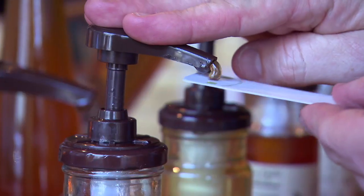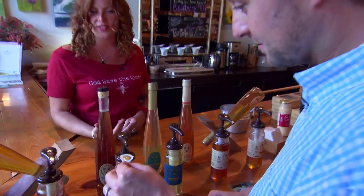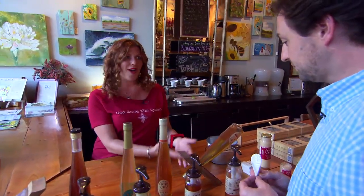Okay, I'll have one of those. Okay. Now, I love to go from the Tupelo to the sourwood. That one's from northern Georgia, although it's often seen in the Carolinas and Tennessee as well. So we've gone from low country to high country here. Mm-hmm, exactly. Over to a wildflower honey.